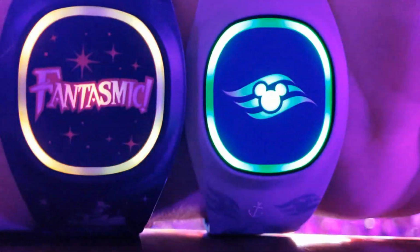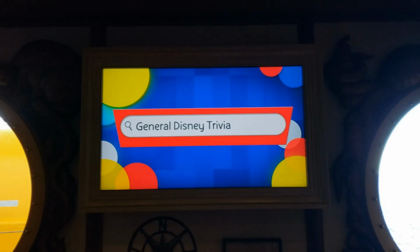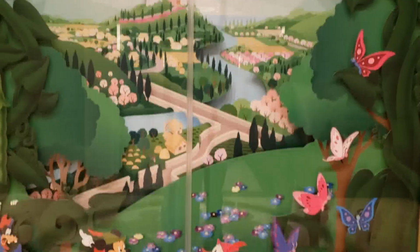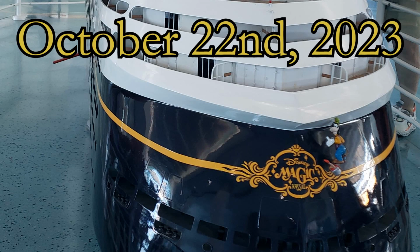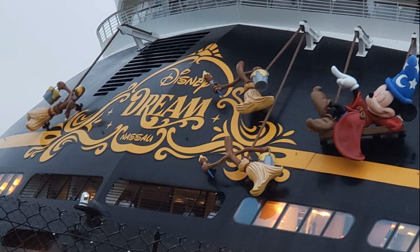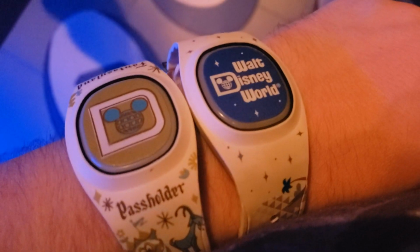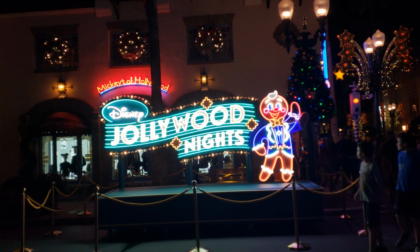The Disney Band Plus was initially added to the Disney Wish on June 6, 2023. It was then added to the Disney Fantasy on July 29th, followed by the Disney Magic receiving the Disney Band Plus on October 22nd, and most recently the Disney Dream on November 20th. Now the reason I bring those up is that it creates an excuse as to why the Magic Band Plus wasn't added to Jollywood Nights.